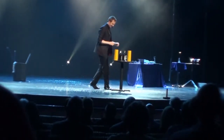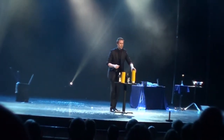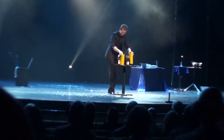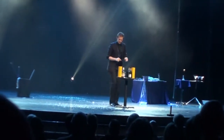Fantastic, this is great. Now remember, the tube on the right is the tube that goes over the bottle, and the tube on your left, hey, that's just one too many bottles. Right, okay, don't show that. The tube on your left goes over the glass, which immediately makes the bottle become the glass, and the glass become the bottle. Of course, to do this, you'll need another bottle.